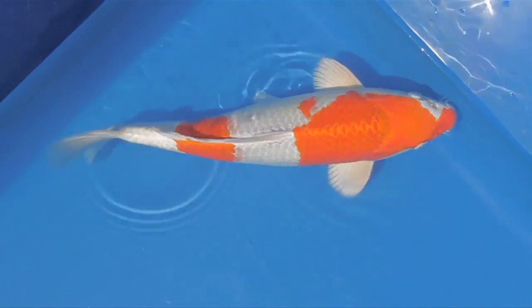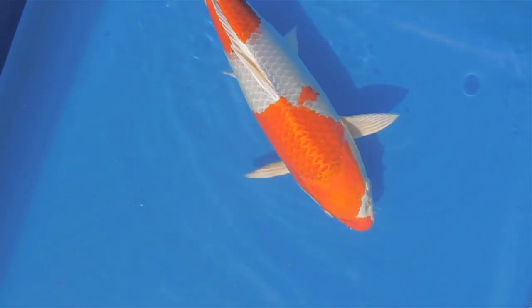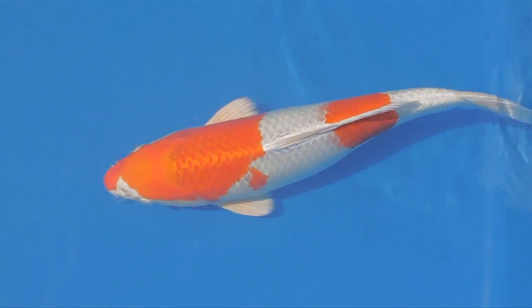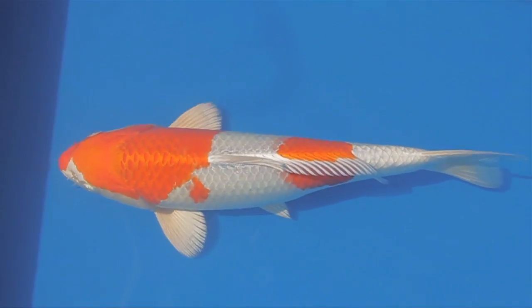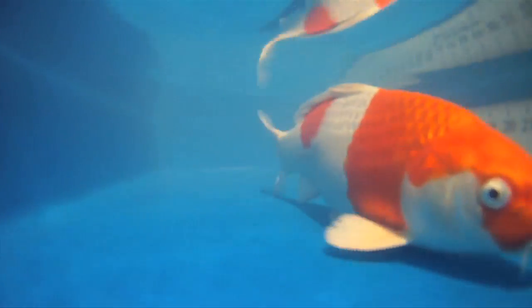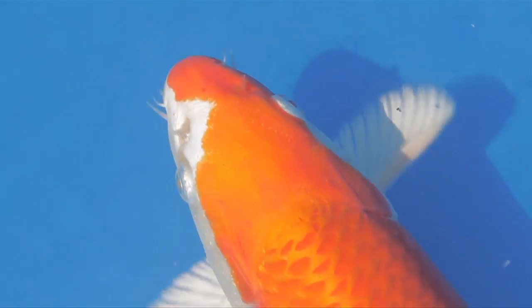A feisty 22-month-old male Harawaki. With any metallic koi, the hikari sheen makes the fish. It has to be bright and thick and shine like aluminum foil. Metallic skin is very different than non-metallic koi skin, in that it doesn't show the same depth and translucency that a high-quality non-metallic skin does. It's hard to see into metallic skin.